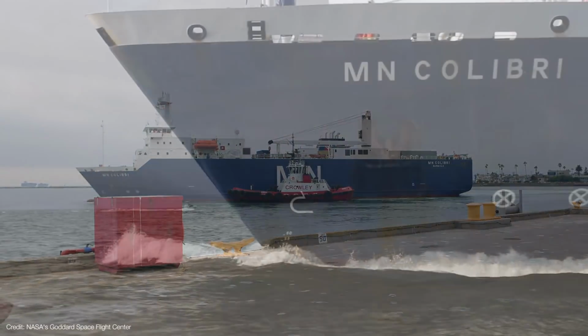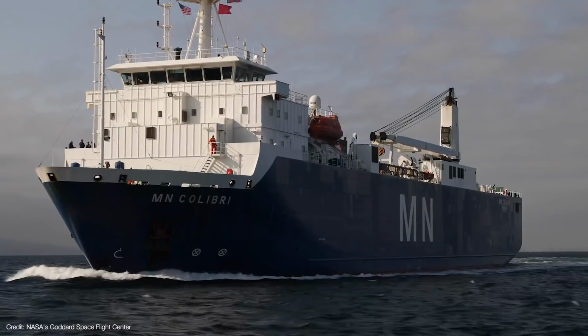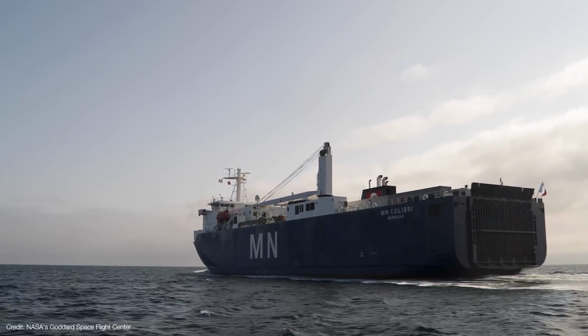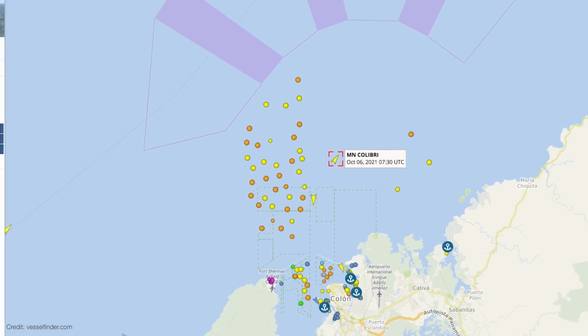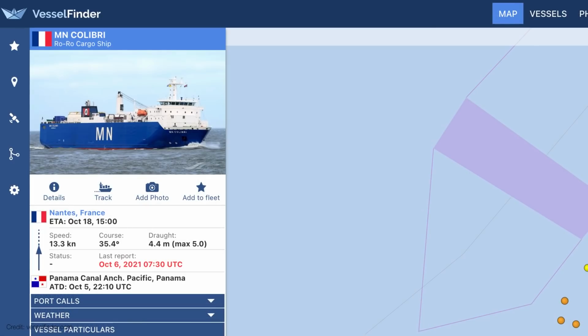Webb set sail at the end of September on the MN Colibri, a French cargo ship that ESA frequently uses to ship spacecraft down to French Guiana. She was last seen on vesselfinder.com after she cleared the Panama Canal, but it also showed her destination as Nantes, France, arriving on October 18th. There were no further updates of her position once she cleared the canal.